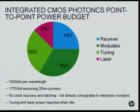If we take a look at 10 gigabits per second in a 32 nanometer process, granted, the numbers that you see here, I wouldn't take them to the bank. I don't take them to the bank.